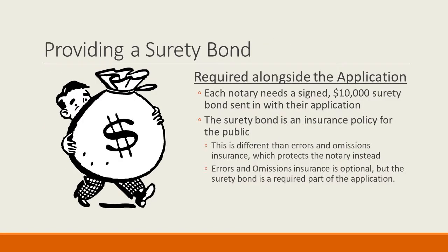Along with each notary application, whether an initial application or a renewal, you must also secure a surety bond for $10,000 and submit a signed copy of the bond rider with your application. There are a couple pieces of information that need to be broken down. One simple but important point is that the application must be accompanied specifically by a surety bond.